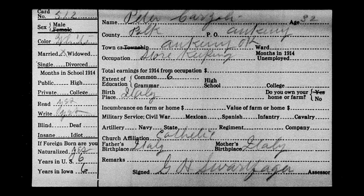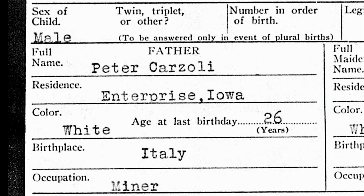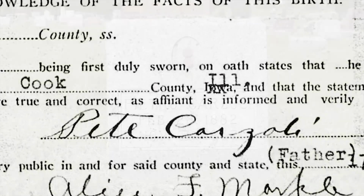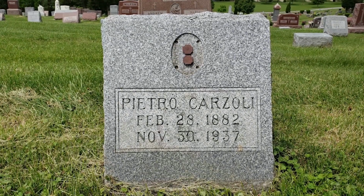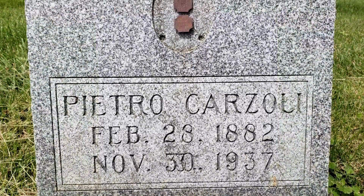And then in the 1915 Iowa census, he's listed in Ankeny specifically, and he's now a storekeeper. So the tokens that may be found in that Enterprise area are probably from about 1911 to, I would guess, 1917 or so, but we know by 1915 he's a storekeeper. He's somebody who can go between the community of being an immigrant himself, but also having learned English, and a storekeeper.